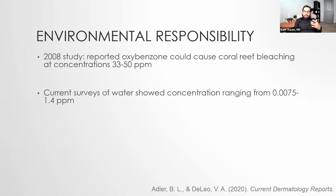When they looked at the actual concentration of oxybenzone in the waters around Hawaii and the US Virgin Islands, they found the actual concentration was more along the lines of 0.007 to 1.4 parts per million, nowhere near the concentration that was initially tested in that laboratory setting. So what I tell people is the real world data right now is a little bit unclear. There are studies that go both ways.